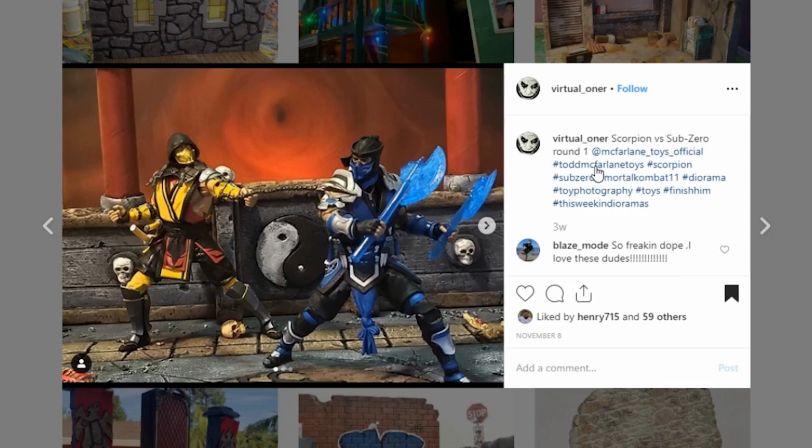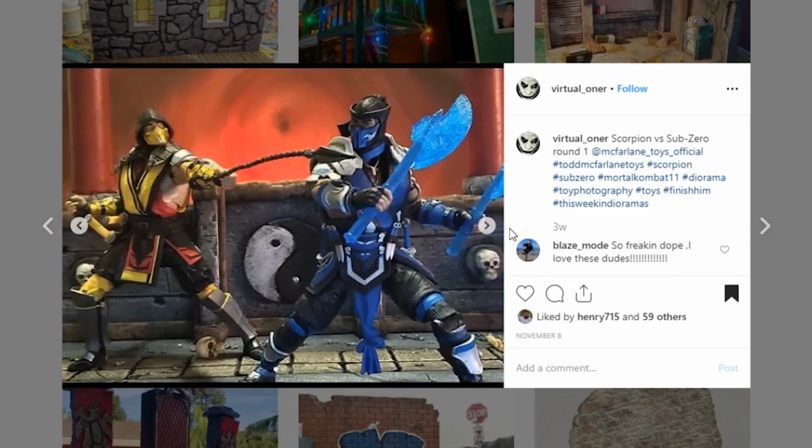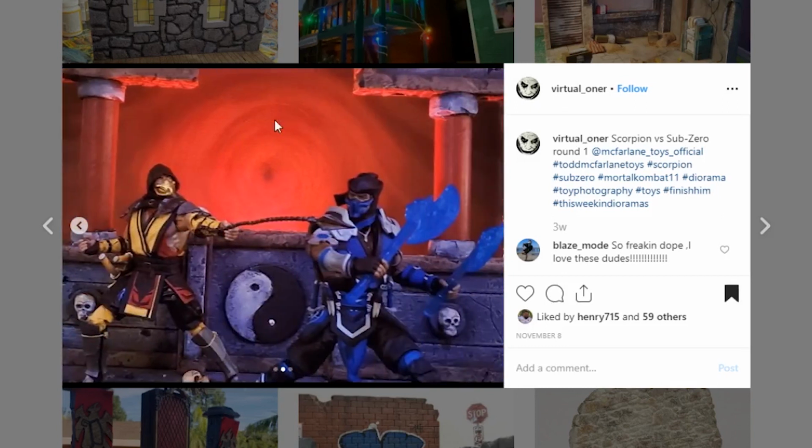But looking at this one, Scorpion versus Sub-Zero round 1, this display is really cool. These are the new McFarlane toys of the Mortal Kombat series, and I think this diorama really fits them very well. I like what you've got going with the yin and yang and the little skulls there. This looks really cool, and that little backdrop with the red, that really looks good. And I'm wondering, did you paint that? It looks like you might have painted that. So awesome job. That's really cool if you did.